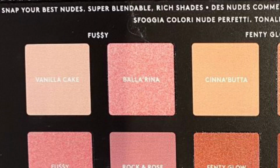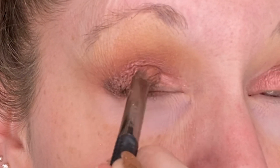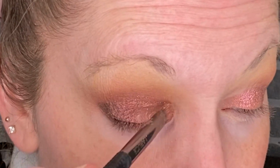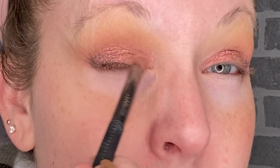Now I'm going to use the color Ballerina. This is another shimmer pink, and I'm going to spray this as well and put this on the inner third of the eye. The shade Fussy and the shade Ballerina look very similar, and I didn't like it that there wasn't much distinction, so they kind of blended together.